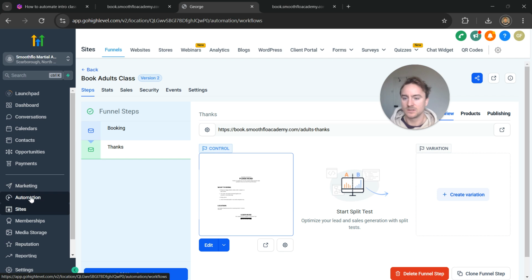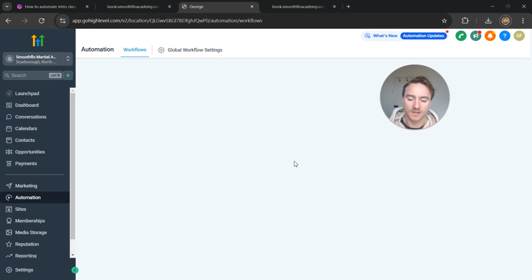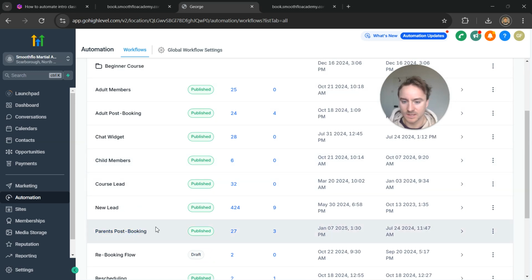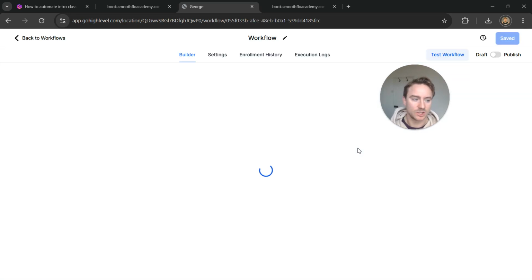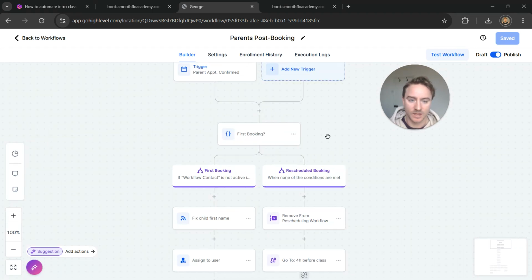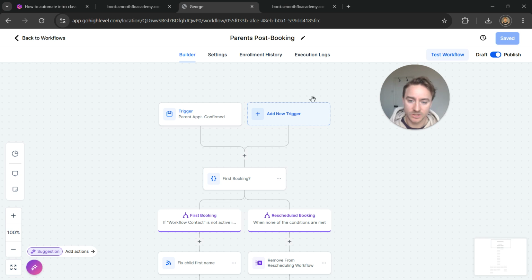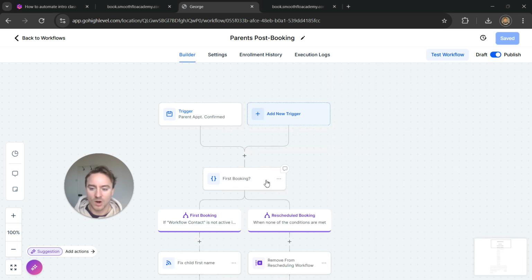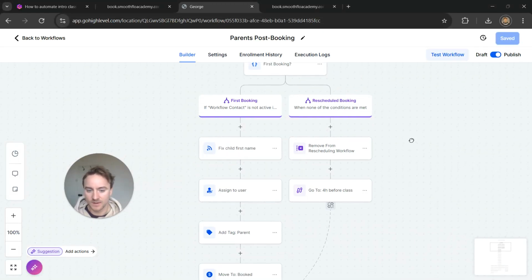So we're going to go back into the automation section, and in here we've got all the different automations set up for this account. I'm going to check in on the one which is for parents who have booked in classes for their child. So this automation will trigger when someone confirms their appointment and that it's in this calendar, which is the under 16s calendar. So that's how we know this is the right person entering this automation. Then it checks if it's their first booking.